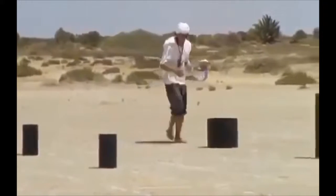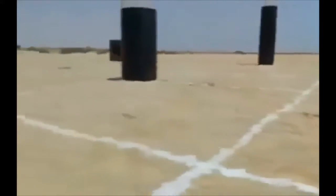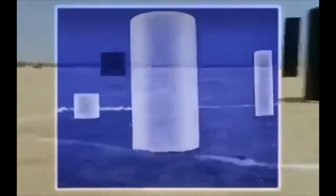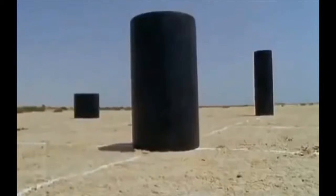The ant needs to find its way home to its nest. And followed by its student minder, it zigs and zags its way across the desert as it heads for home. It has a memory of what its nest entrance looks like, a visual snapshot stored in its head. It constantly searches to match this image with what it actually sees. And when the match is made, home cannot be far away.